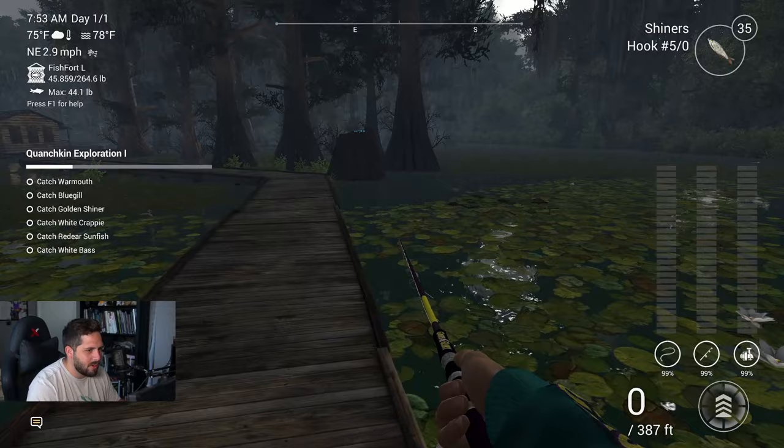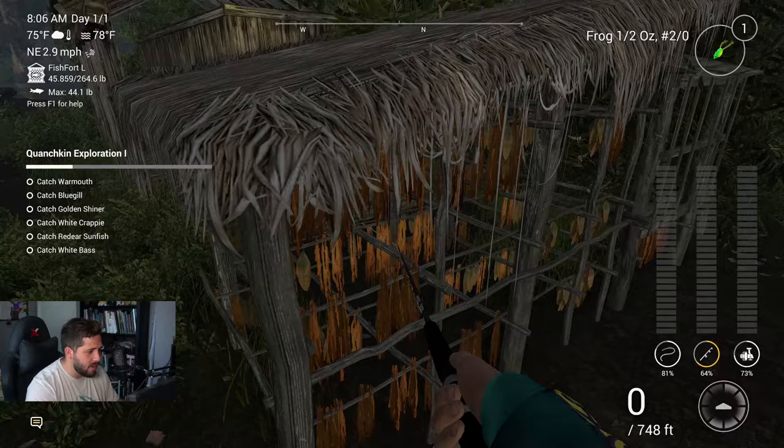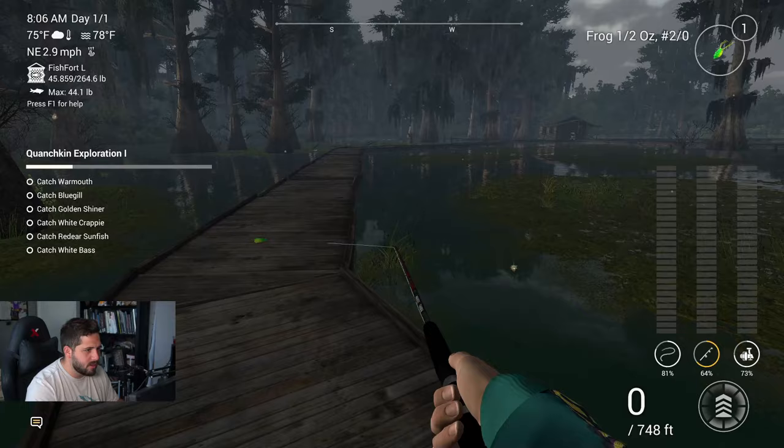So just to show you a little bit of the decoration around Quanchkin here, this is the tobacco drying farm. That's what I thought, anyway. This is where they pick the tobacco leaves and dry them right here. Interesting, I thought, anyway. A little structure here. And then if we walk over there, you'll see that little hut. It's called the Pelican Hut.